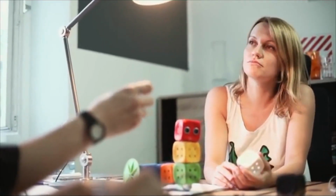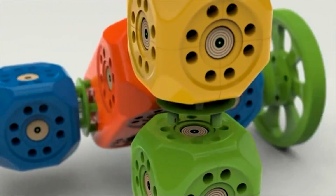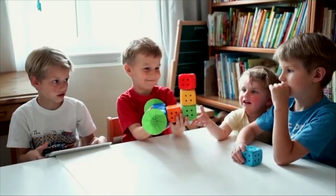The biggest engineering challenge for our team was to create a connection system between the cubes. We've created a technology that will be easy to grasp even for a 5-year-old child, and it works perfectly. Just attach the cubes, build the robot, and connect it to your tablet via Bluetooth.